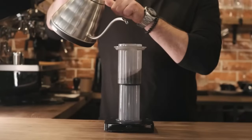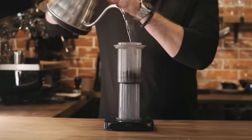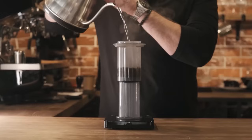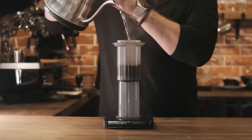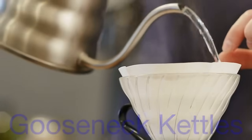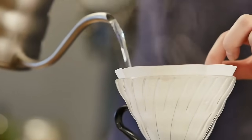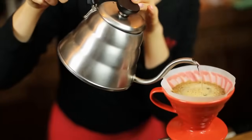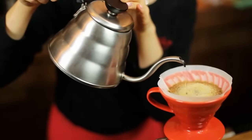While tea required boiling water, coffee brewing demanded precise control over water temperature and flow. This led to innovations in kettle design, such as the gooseneck spout. Gooseneck kettles, with their slender, curved spouts, allowed for better control during the pour-over brewing process. This design remains a favorite among coffee enthusiasts today.